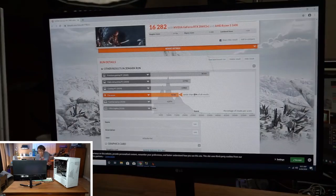So if we take a look at the Fire Strike score, we're 80% ahead of all results taken in this year so far with a score of 16,282. You know, that's kind of where I expected to be. For $550, getting there, can you find any other pre-built that gets that level? Absolutely not. Can you find a console that gets that level? Yeah, probably. It's called the PlayStation 4.